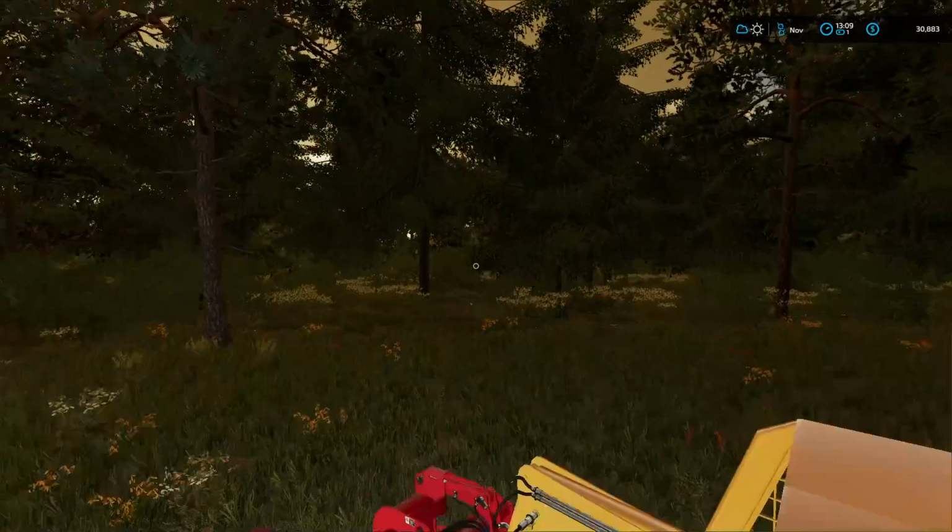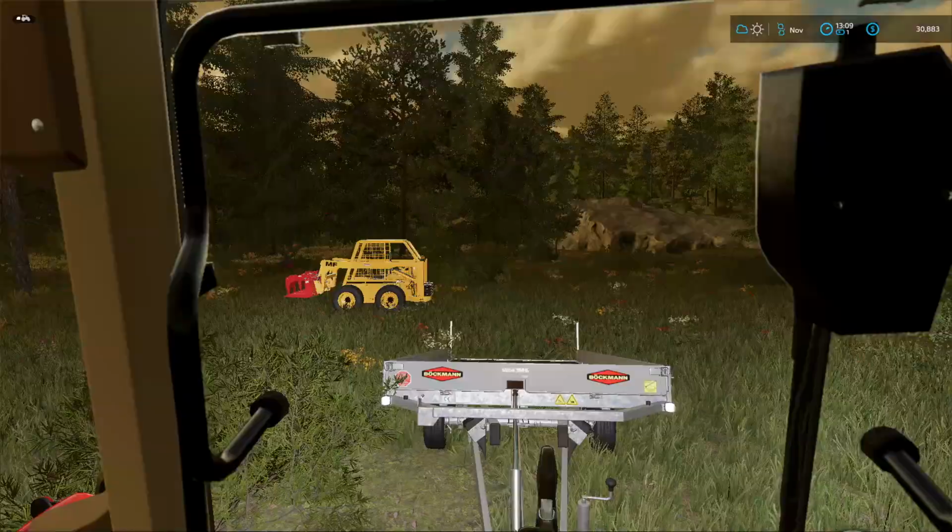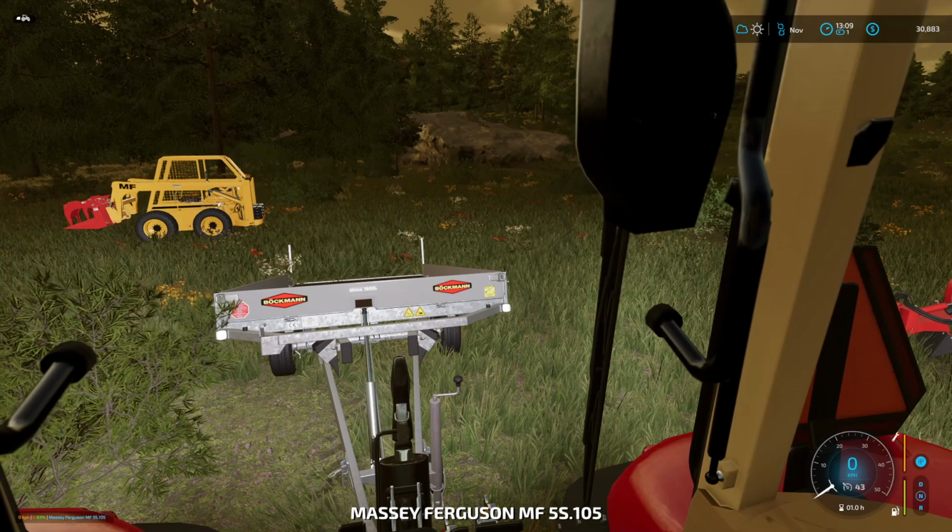There we go, we got all our tools, awesome. Okay, let's turn that off for now. We're going to get to work in here soon. Just need to get this trailer out of here, because we don't need it anymore.